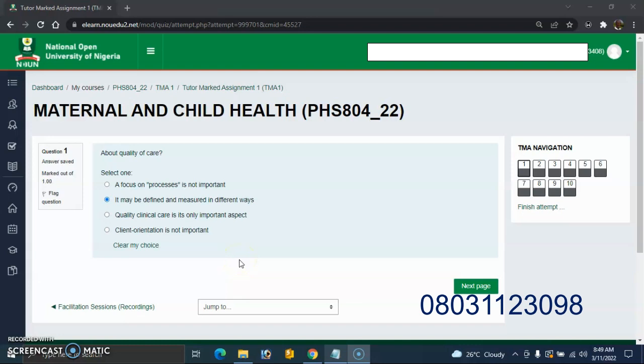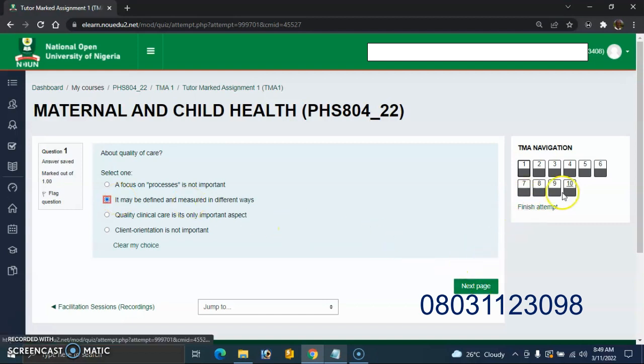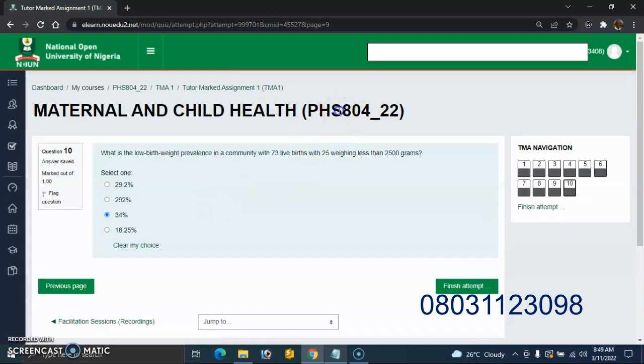So I've already filled in the answers for this course. I'll just proceed and submit. It's a very short one. So to submit, you choose one of the options, the one you think is the answer, and then you proceed. This is PHS 804 in 2022 first semester.